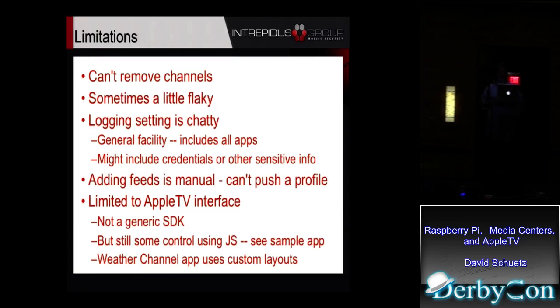The logging setting is very, very chatty. It's a general facility for all applications on the system, even the built-in ones. So if you've got this pointed at an external server, some kind of logging from Netflix is going to that external server, which might or might not include sensitive information. I haven't seen anything in any of the apps, but obviously if you're using this, you want to point it at a server you control, or just turn off the logging.